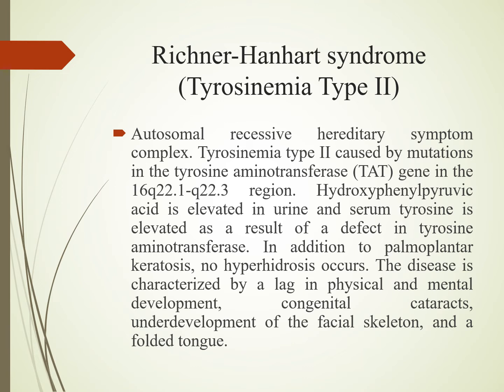Richner-Hanhart syndrome, tyrosinemia type 2, autosomal recessive hereditary symptom complex, caused by mutation in the tyrosine aminotransferase gene in the 16q22.1-q22.3 region. Hydroxyphenylpyruvic acid is elevated in urine and serum tyrosine is elevated as a result of a defect of tyrosine aminotransferase. In addition to palmo-plantar keratosis, no hyperhidrosis occurs. The disease is characterized by a lag in physical and mental development, congenital cataract, underdevelopment of the facial skeleton, and folded tongue.